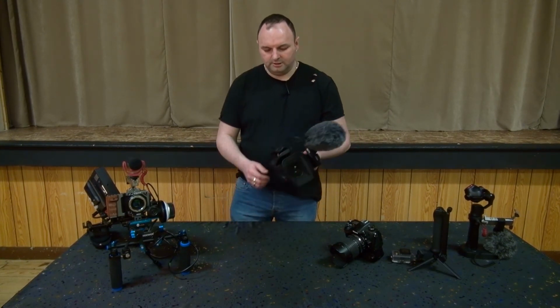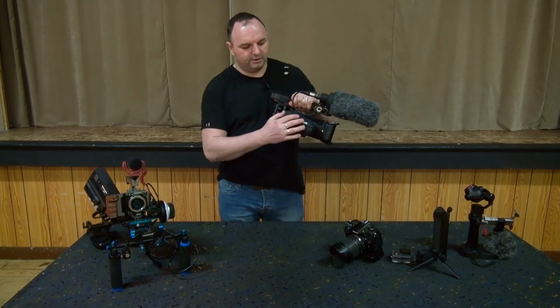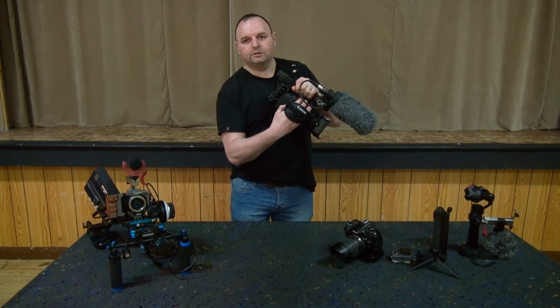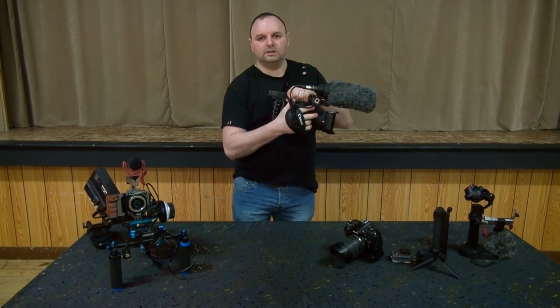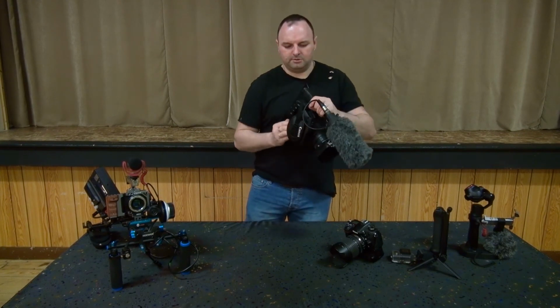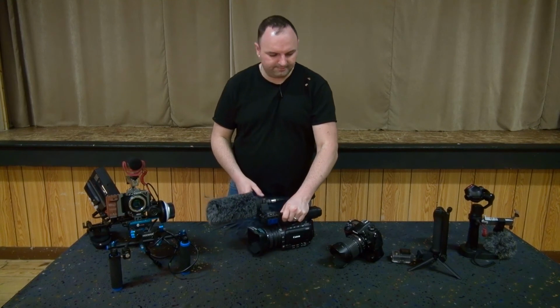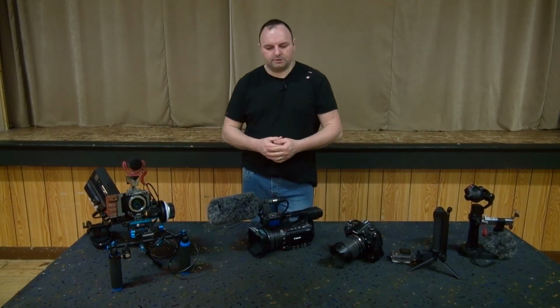Absolutely brilliant camera. One of my favourite parts on this that I've not seen on other cameras is the hand grip here. You can also twist it, so it makes it a lot comfier. You're not stuck in that wrist-breaking position for hours on end. So it does make it a great camera for that. So they're just some of the options you've got.